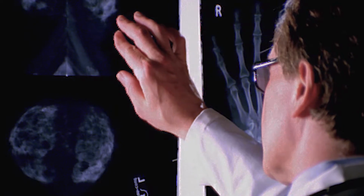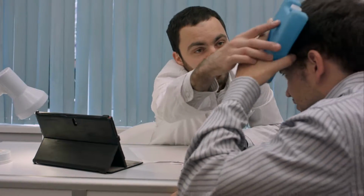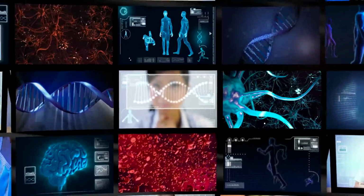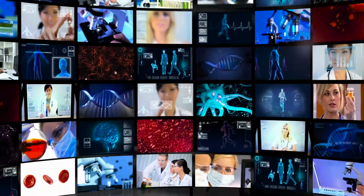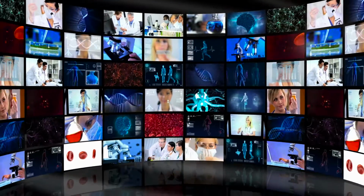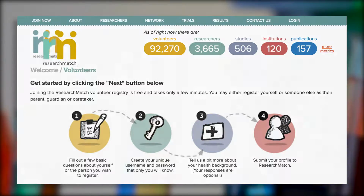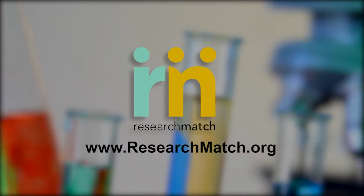We know as much as we do about concussions and about health in general because of people just like you who have volunteered for research studies. Everyone in our community can get involved, including those who are perfectly healthy and those with underlying health conditions. We invite you to help. For more information, contact your local research university or visit researchmatch.org.